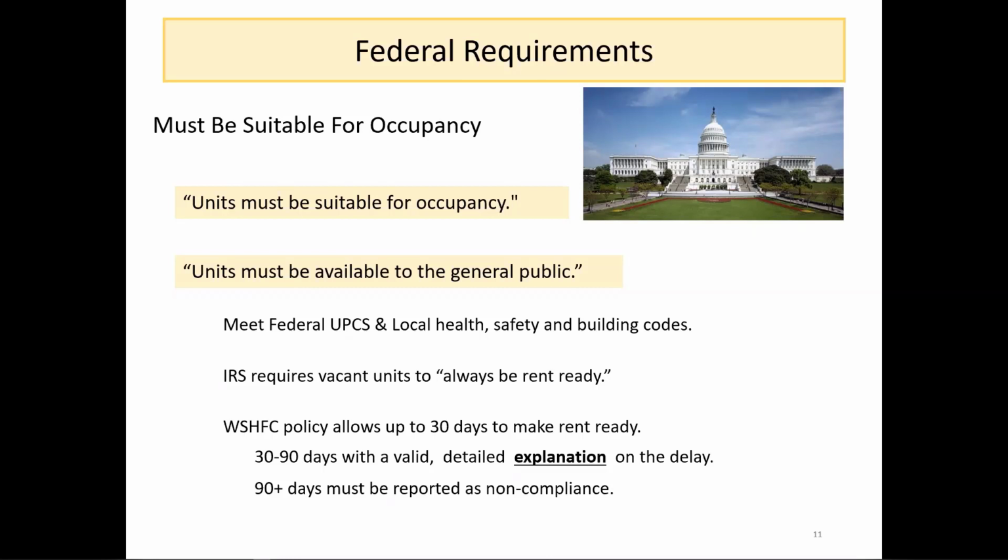A situation or an example would be if during a turn, maintenance find out that there was heavy floor damage or water leak or such, and it takes extra time due to that repair. As long as you document dates the work was being done and provide an explanation, it will be satisfactory. Items that are not satisfactory is if there's no maintenance staff available, or there were large gaps in work being done at the property or in the unit. Any vacancies 90 days or greater, we must report as non-compliance.